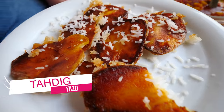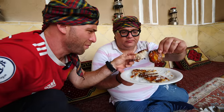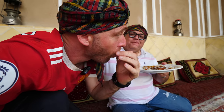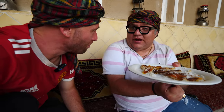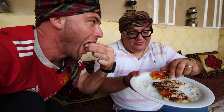Ready for the next one? We're done. This is tadik with potato. Upside down rice with potatoes, so nice and crispy. Ooh, wow. Yes. I love this fork. Wow. If you're gonna kill an Iranian, just close his hand or her hand and just have tadik in front of him. Seriously.